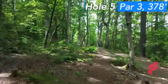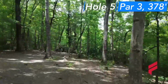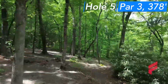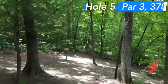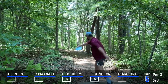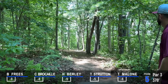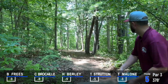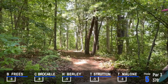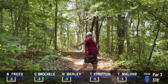Hole 5, par 3, 378. It's a challenging downhill, kind of sweeping hyzer shot. Lots of trees to miss at the end of the flight, and a few to beat at the beginning, too. Caleb's taking the box here after that great shot on 4. Yeah, this one played as the 3rd hardest hole on the course during round 2, so you can see some big numbers happen here and some difficulty.